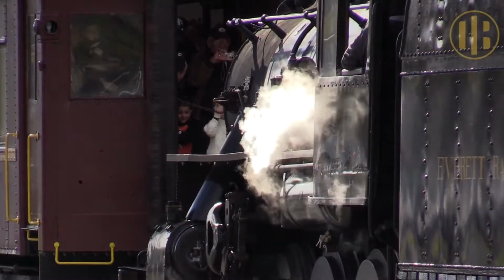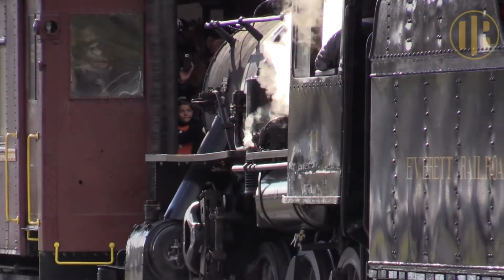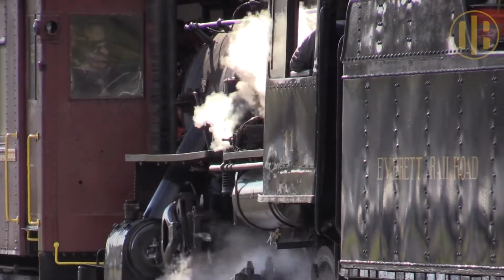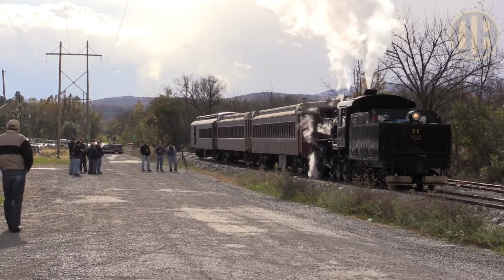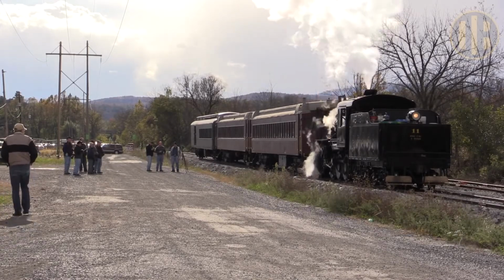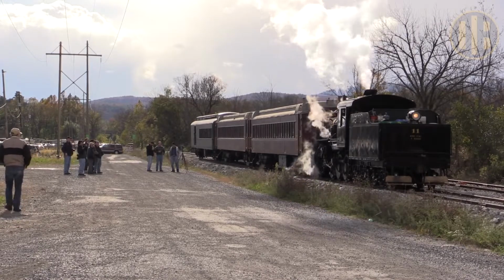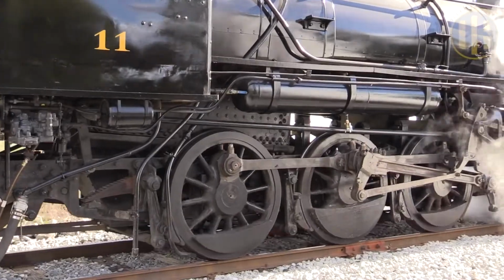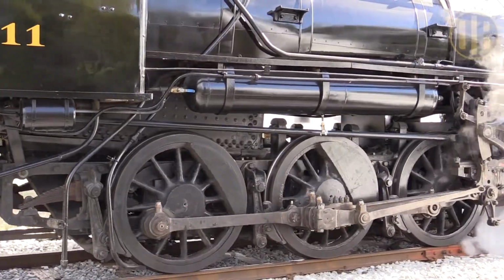At Brooks Mill siding, number 11 is uncoupled from the coaches. There, it will run around the train and tie onto the back. From Brooks Mill to Hollidaysburg, the train will run in reverse, which can be a challenging task for any locomotive crew. However, the skilled folks at the Everett know exactly how to handle the 11 on her journey back home.